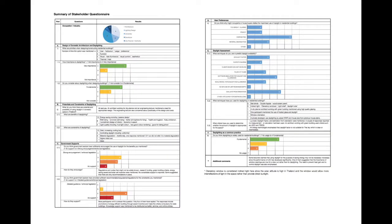Meanwhile, I also created an online questionnaire in order to gather opinions from relevant professionals toward current daylighting practice in Thailand. This questionnaire was sent out to people who practice or influence daylighting designs such as architects, lighting designers, university lecturers, city planners, and developers.